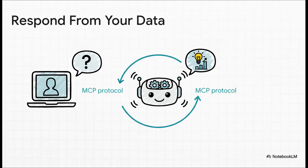And that brings us to the grand finale, respond. This is where we bring in the AI. You can set up these specialized AI agents that are trained to answer questions using your newly unified data. Then, your application just connects using that MCP protocol we talked about earlier, and you get this seamless, conversational experience.